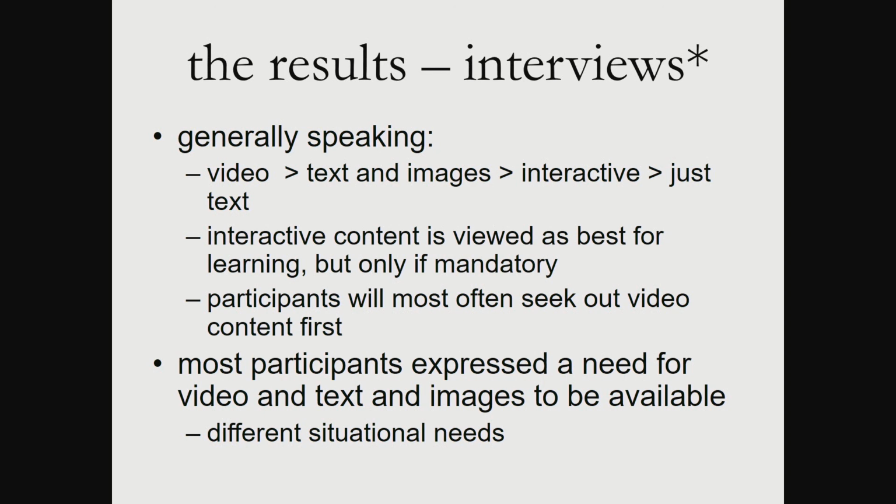Amusingly, a bunch of our interviewees said that interactive content, whether that's quizzes or a game or an interface that you're moving around, is more effective for helping them learn, but they absolutely will not use it unless it's mandatory. And I was like, I think you should be very proud of how self-aware you are for telling me that. Thank you.